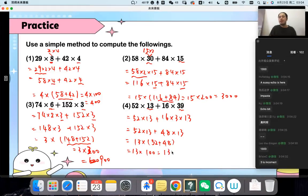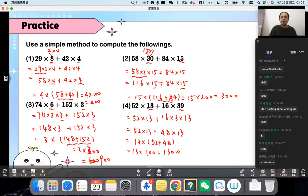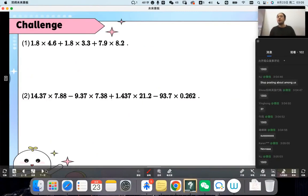That is 1,300. We don't use long multiplication. We can still find the answer, right? And what we do is change some factors or change some numbers to make these 2 multiplication both have same factor. And we can use this method, right? Okay, great. And I do have one more challenge question for you.